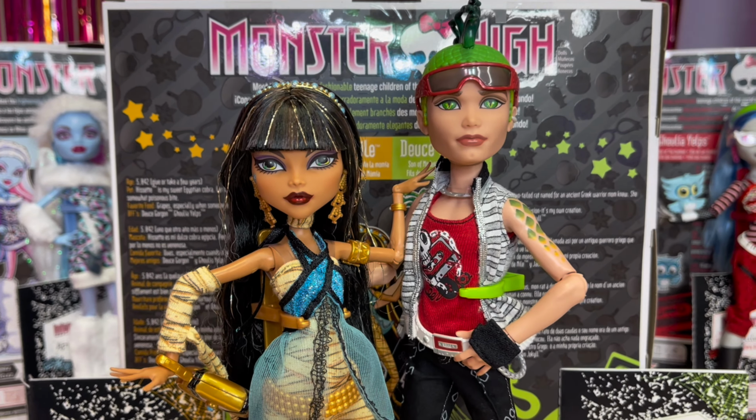So let's talk Miss Cleo de Nile. She has a long, beautiful saran hair, which I appreciate. And it looks like her details are just a little more yellow than the original doll. She also has some brown streaks in her hair, more than the original doll, which I love and appreciate. It goes down to about the back of her knee, and we've also got that gorgeous gold tinsel in the hair. Now, I know a lot of people hate it. I love it. I think it's gorgeous, and this was the trend back in 2010 when these dolls came out.